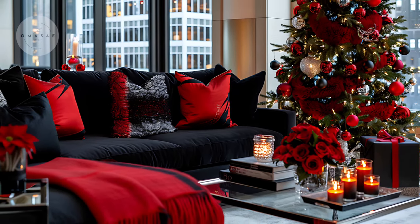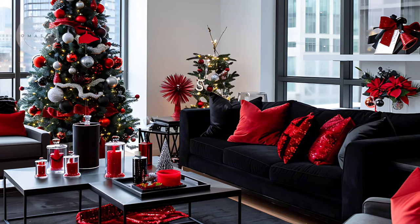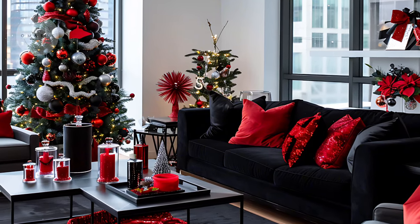This bold color scheme is perfect for making a dramatic statement in your home, adding a touch of elegance and sophistication to your festive decor.